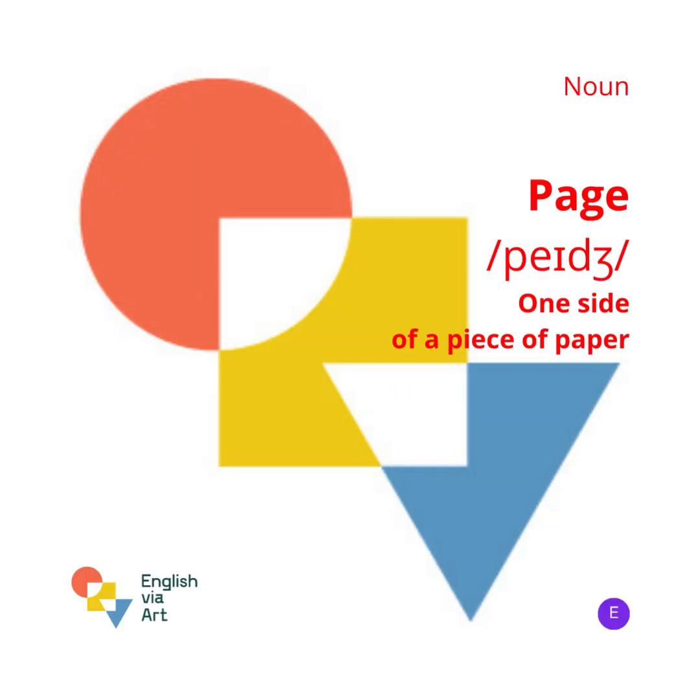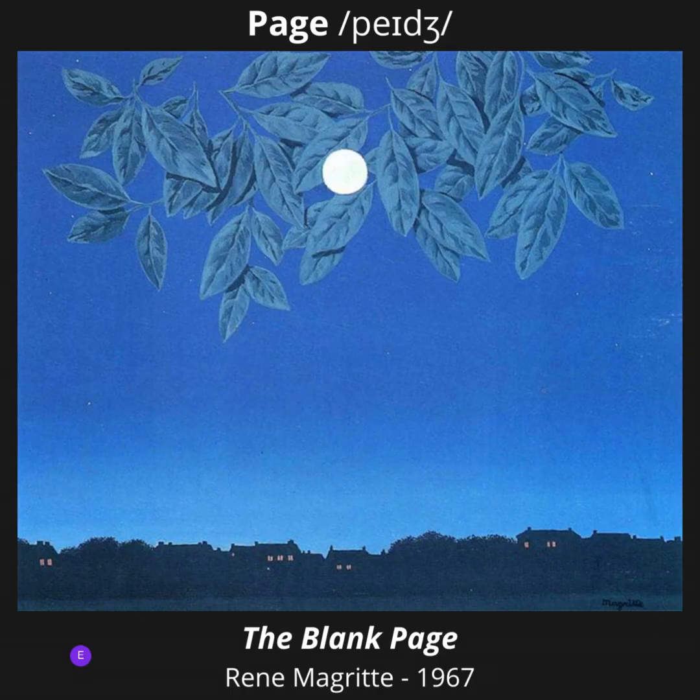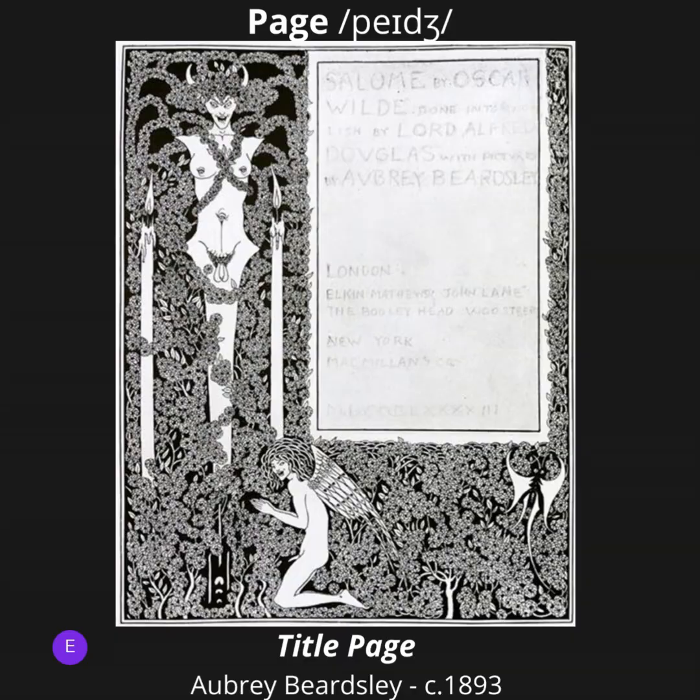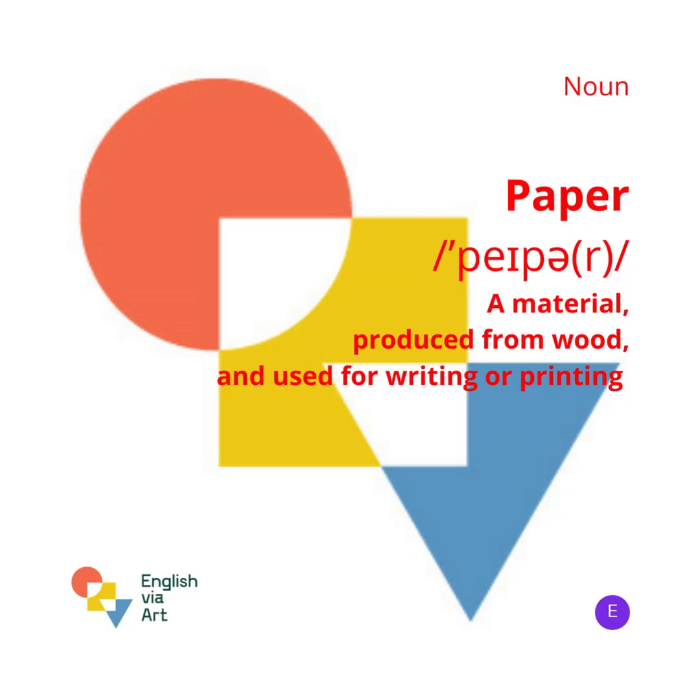Page, one side of a piece of paper. The blank page. Page of the Universal Atlas, 5. Title page. Paper, a material produced from wood and used for writing or printing.